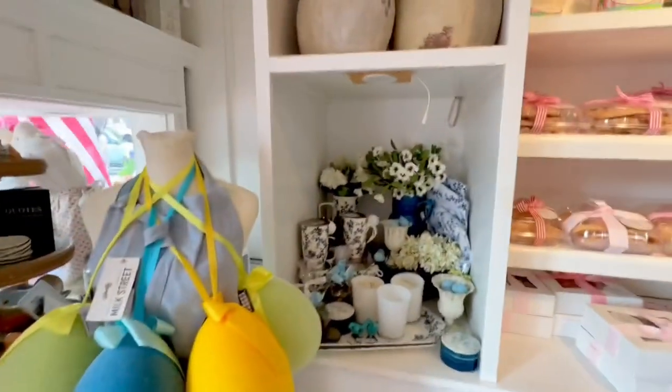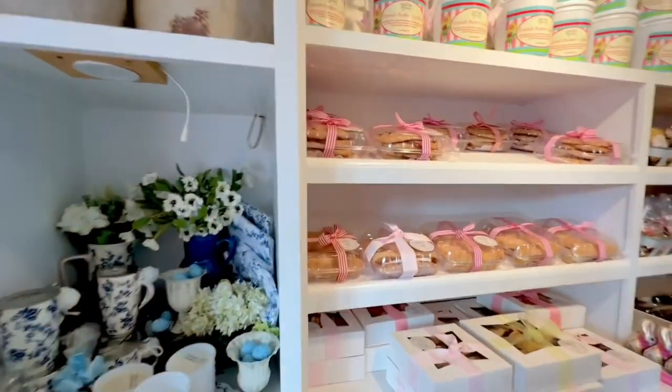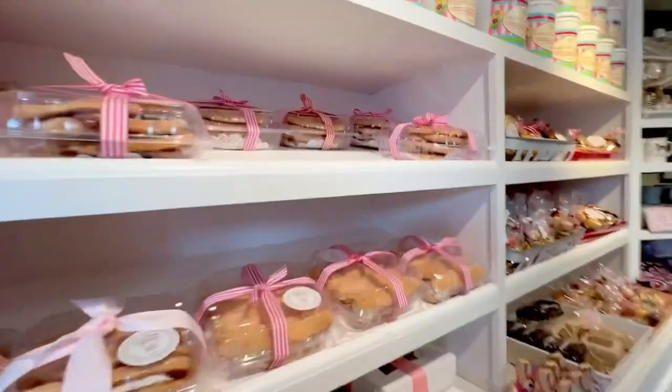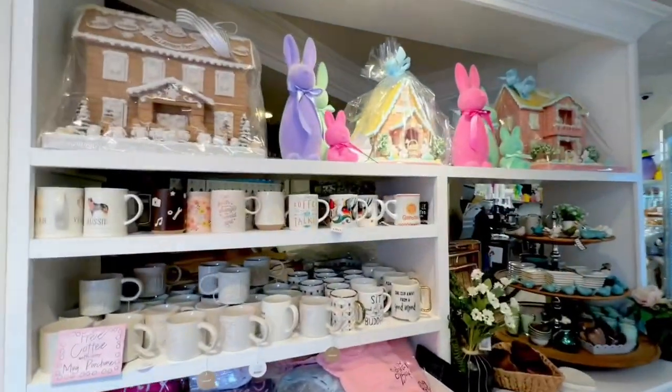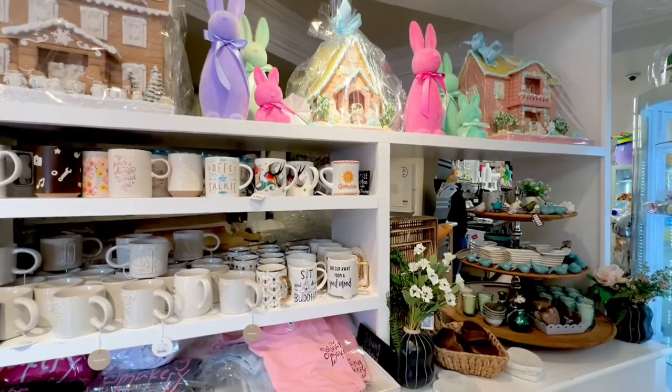These peeps are the cutest ever. I want to buy all of them, but Easter is over and I don't have space anyway. I'm gonna need a whole house just to put all this.